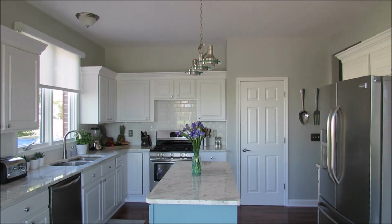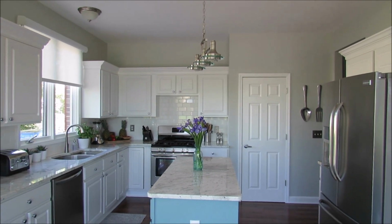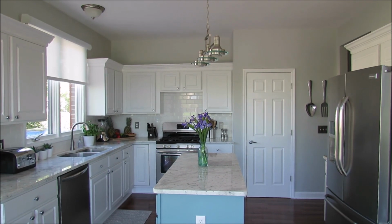So that is everything in our kitchen. We're so happy to have our kitchen completely renovated, and now we can just enjoy it.